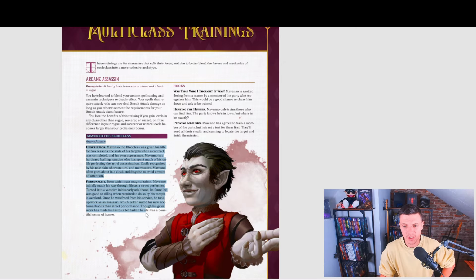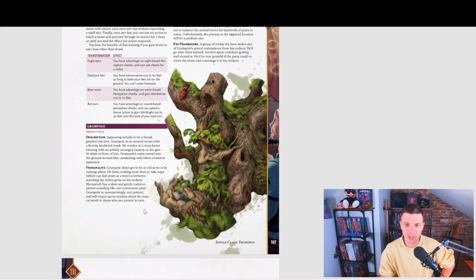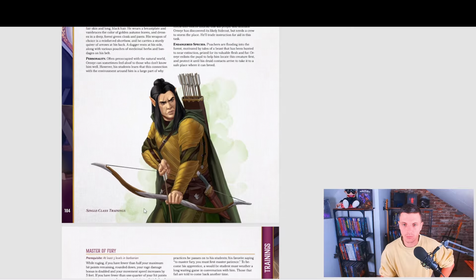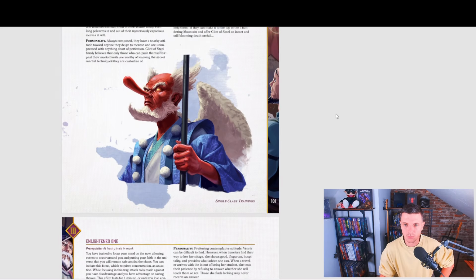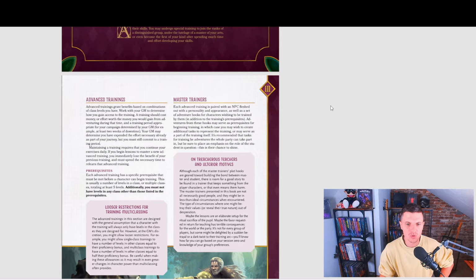And then they talk about who can give you this training and who that NPC is that can give you that training. And the beginning of this section is all about how the system, this is weird, it's not working. Okay, now it's working. So how these advanced trainings grant benefits based on combinations of class levels you have. Work with your game master to determine how you gain access to the training. A training school costs money or effort worth the money you would gain from adventuring during that time, and a training period appropriate for your campaign determined by your GM.